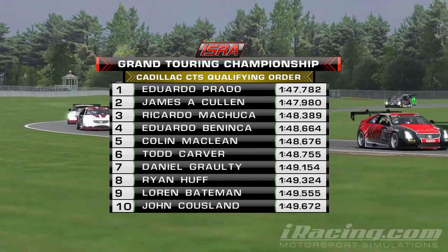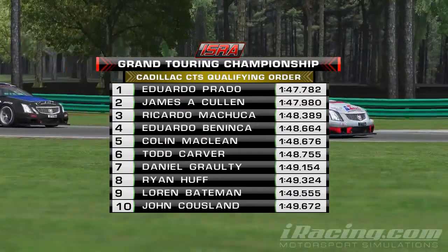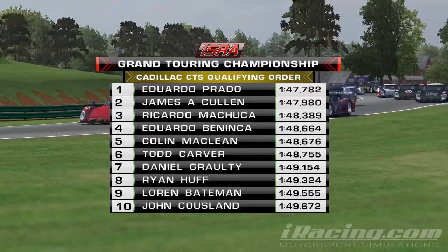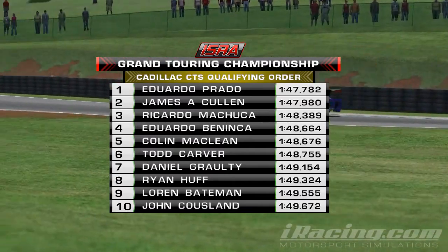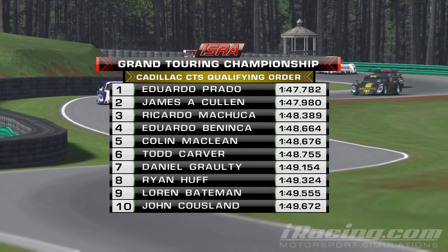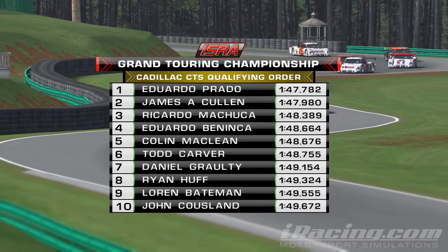And for the Cadillacs, Alberto Prado took the pole with 147.7. James Cullen was just behind by 2/10. Ricardo Machuca and Mauro Beneca were on the second row, with Colin McLean and Todd Carver on the third row. Daniel Gralty and Brian Huff will be on the fourth, with Lauren Bateman and John Kuzland rounding out the fifth row and the top 10.